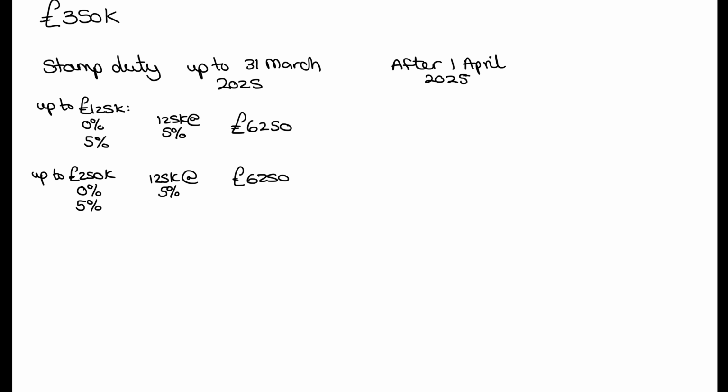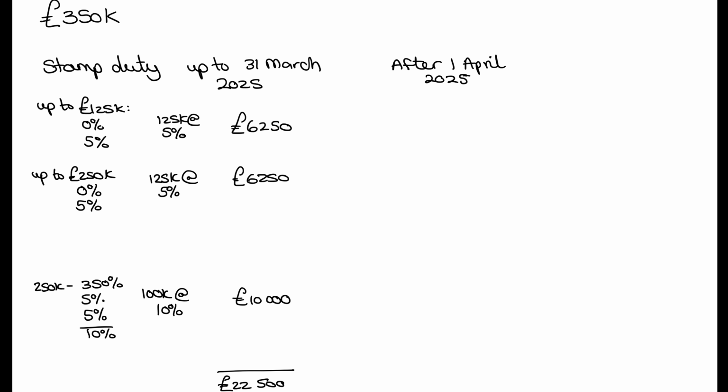Now this then leaves our final 100,000, which is over the 250,000 rate. And at the 250 to 350,000 pounds, we have initially a 5% rate, and then we've got the additional 5% rate, so it actually gives us a payment of 10%. So we've now got 100,000 at 10% to give us 10,000 stamp duty that we will need to be paying. This gives us a sum total of 22,500 to pay on this property.